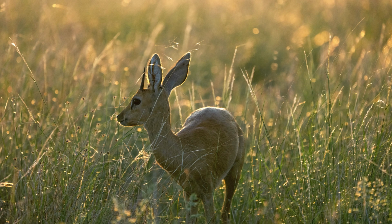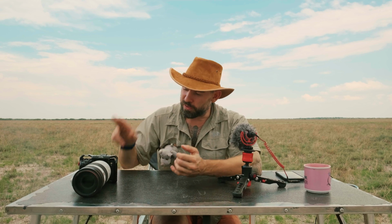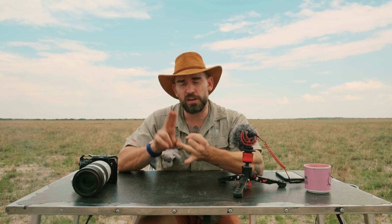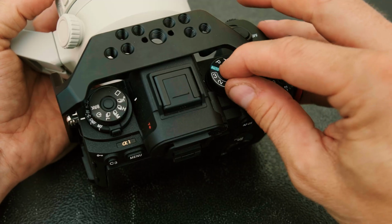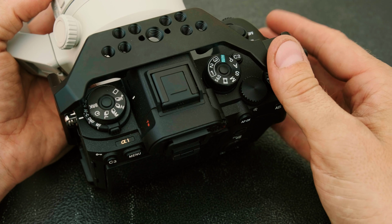One of the stock agencies I've signed with, they want 8K stuff. That also includes time-lapses. And with this beast right here, I can shoot both 8K time-lapses and I can film 8K video. It's very convenient, just by clicking that pre-programmed dial. Convenient indeed. Now let's talk about build and handling.